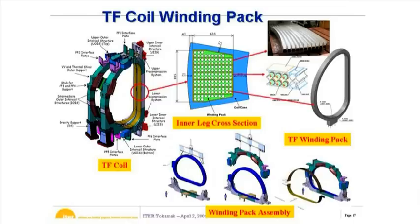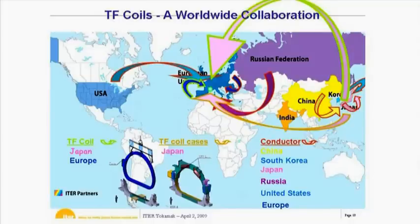So the picture I showed before looked very nice and simple, but in fact, all of these coils are quite complicated. They have structures inside that support these conductors. The circular things are the conductors where actually the current runs. We have other structures that hold these. It's quite a complicated thing putting them all together. And another factor is these coils are built all around the world. You have the conductor, the wire, is built at 6 of the parties, basically everywhere except India. You have the case that's built other places, put together others. So this kind of gives you an idea of what's going on.